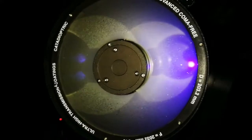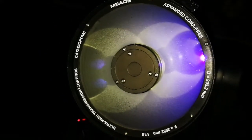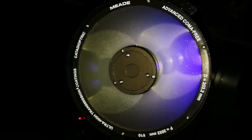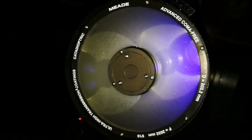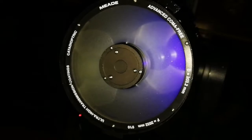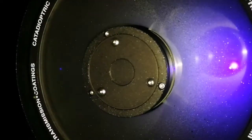I have a dew shield, but I have to buy a heated one. That's a dew shield with a heater, but I didn't have the heat adjustment part of it. So that is the next thing I will get. You can see a close-up of the dew here.